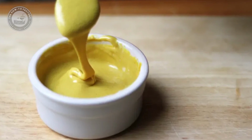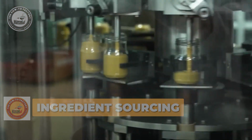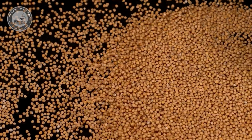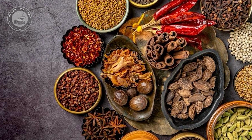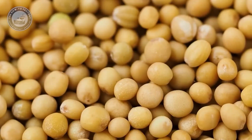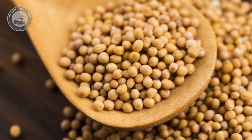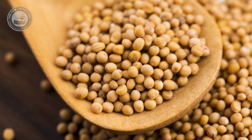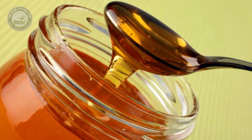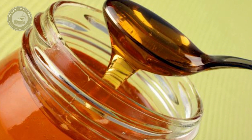recipes. The production of honey mustard begins with sourcing high-quality ingredients. Factories procure mustard seeds, vinegar, honey, water, and a blend of spices in bulk from trusted suppliers. These raw materials undergo strict quality control inspections to ensure they meet safety and flavor standards. Mustard seeds, often the star ingredient, are delivered whole or pre-ground, while honey arrives in large sealed containers to maintain its natural sweetness and freshness.